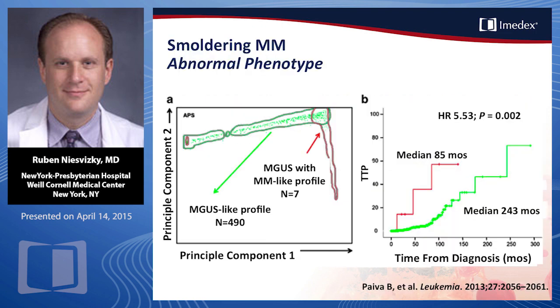In this case, you can see how time to progression from MGUS to active myeloma also depends on its proliferation and its expression and abnormal phenotype. If you have an MGUS-like profile, as in the panel on the left, the chances of progression are very low, with a median of 243 months. But if you have a multiple myeloma-like profile in patients with progenitor disease, such as MGUS or smoldering, the median is much shorter for progression.